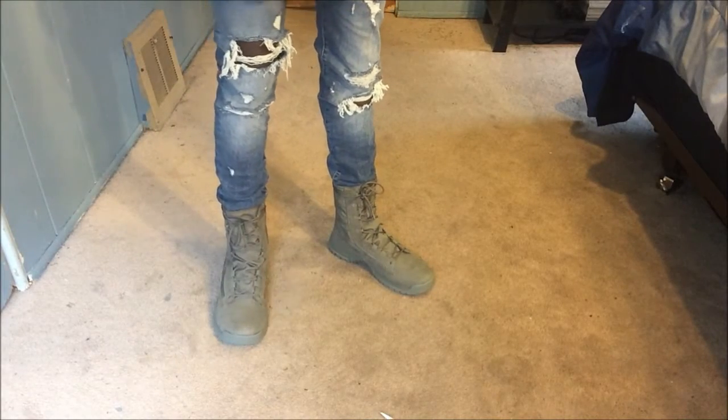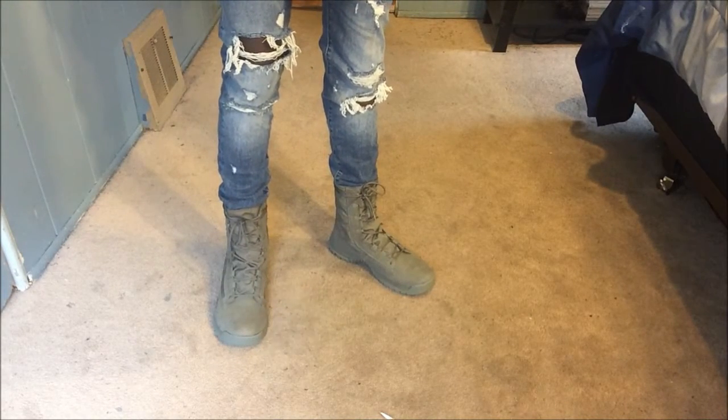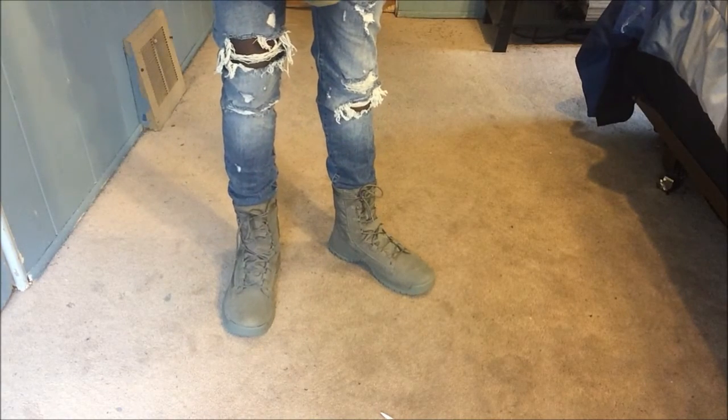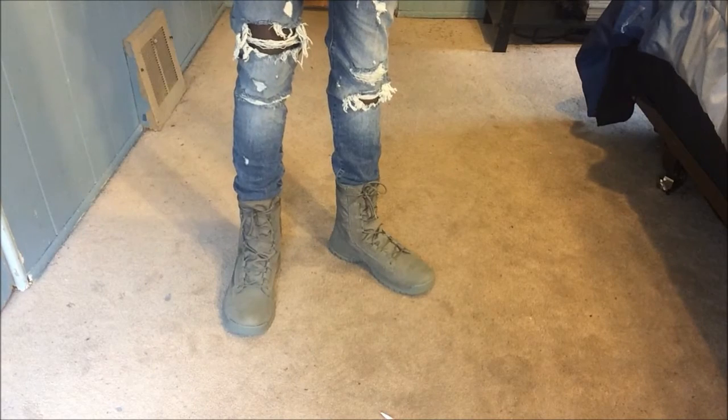I got these from Nike.com. These are the Nike SFB, or Special Field Boots, if you didn't know. I got these around a month ago. They're around $140 on the site, and I love them so much.